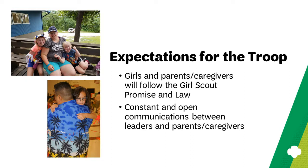The end of a meeting can sometimes get chaotic if adults grab their girls and don't check out with you. The extra time is worth it to make sure that all girls are getting home safely.